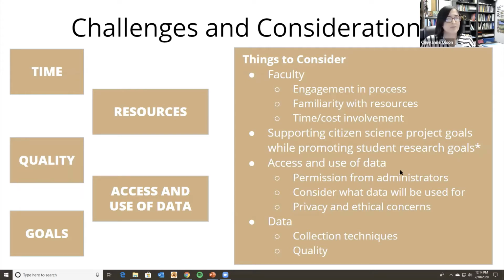I think there are some issues to think about when it comes to the access and use of data. Some citizen science programs that are completely online have open data sets where you can actually go and pull the data that you need for analysis. Other ones you probably need to ask for permission, of course, before you use, consider what the data is going to be used for, and address any kind of privacy or ethical concerns that come with signing up for these projects and using the data that other volunteers have collected.